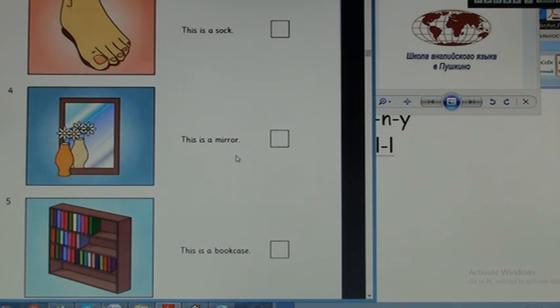This is a mirror. Tick. This is a mirror. This is a vase. These are some flowers. Множественных там. These are some flowers. Thank you. Five.